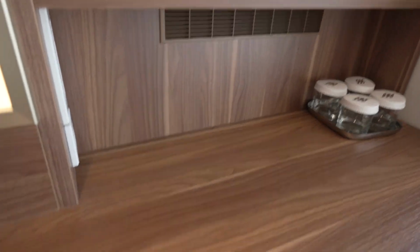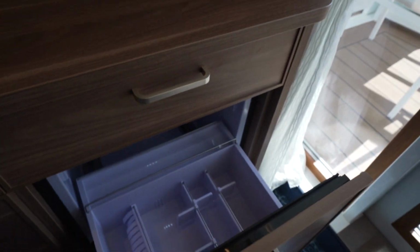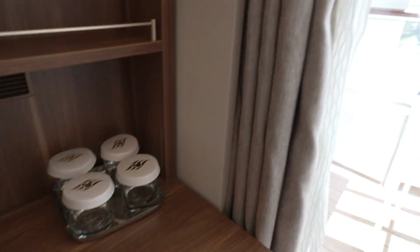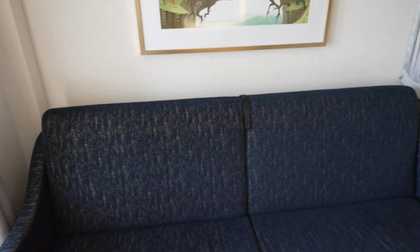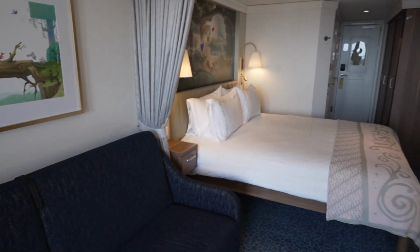In this drawer right here is where you're going to find your hair dryer if you're looking for that. And this drawer right here is actually a refrigerator. And then over here, more Aurora themed artwork. Give you a view of the room from this side.